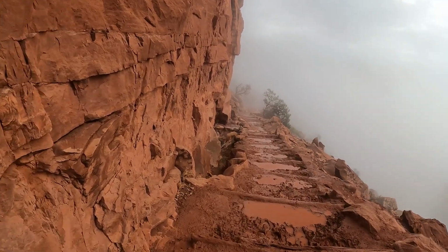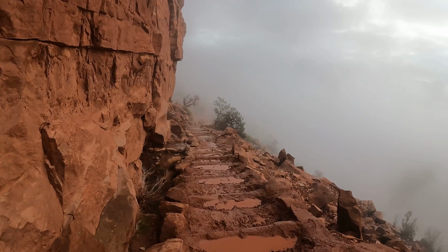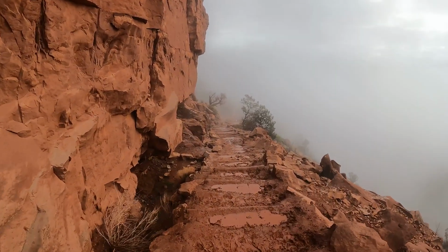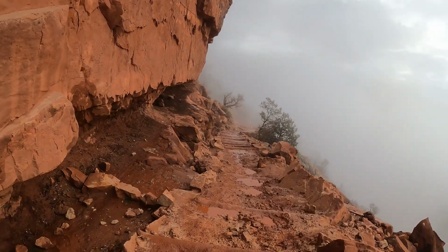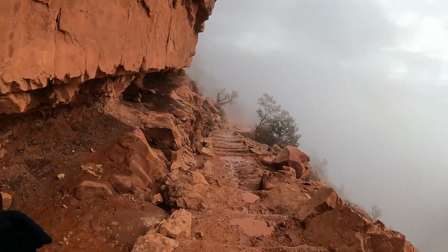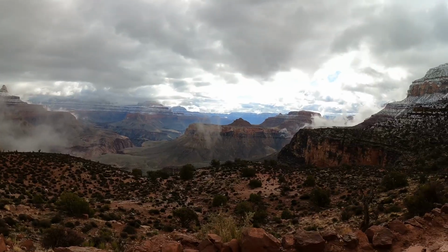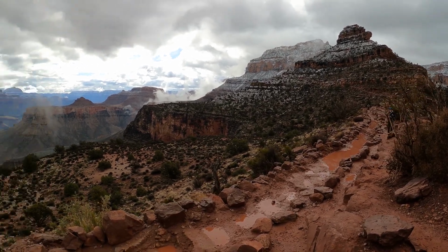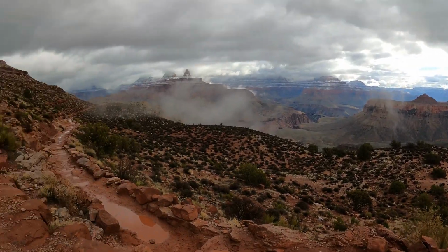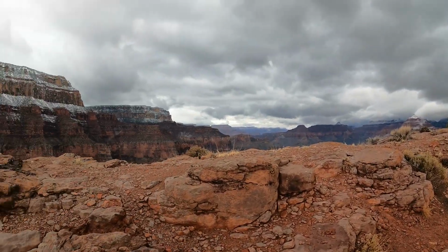All right, so we are like 2 miles in. Almost an hour, I think. Moving slow. We're doing good. So we'll show you what it looks like when we get out of the cloud. Clouds have cleared. The snow is gone, but it is muddy as can be.